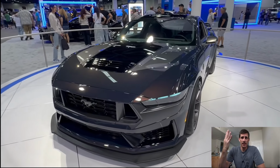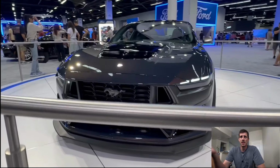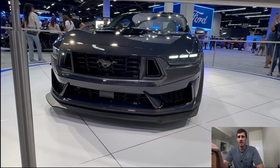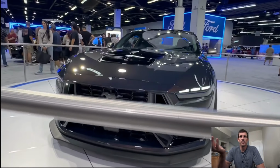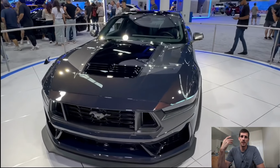Overall, I was able to sit in another Mustang GT, and the interior is completely ass. Sorry to say that, guys. If you're a Mustang fan, it's just personal preference. The S550 interior I feel is still better.